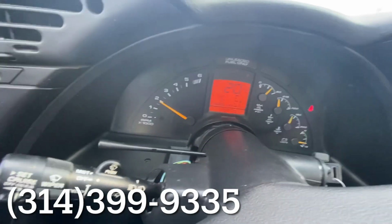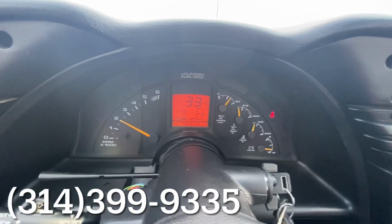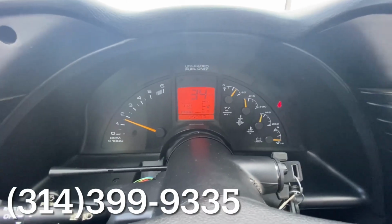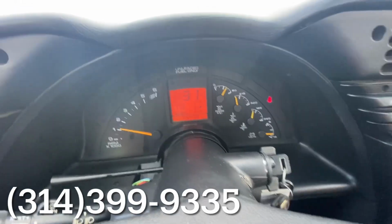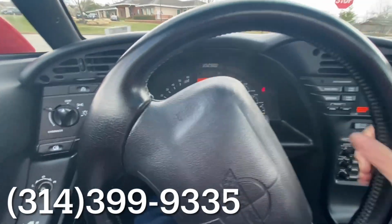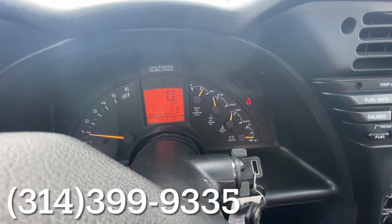Second. Third. And fourth. Got good oil pressure. Temp is starting to come up here a little bit.